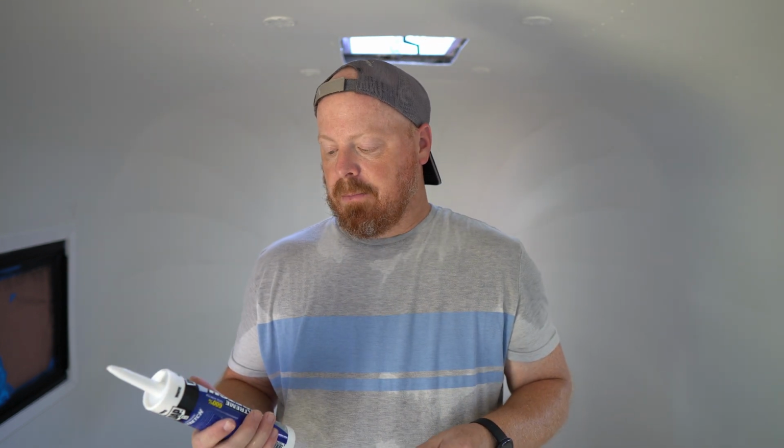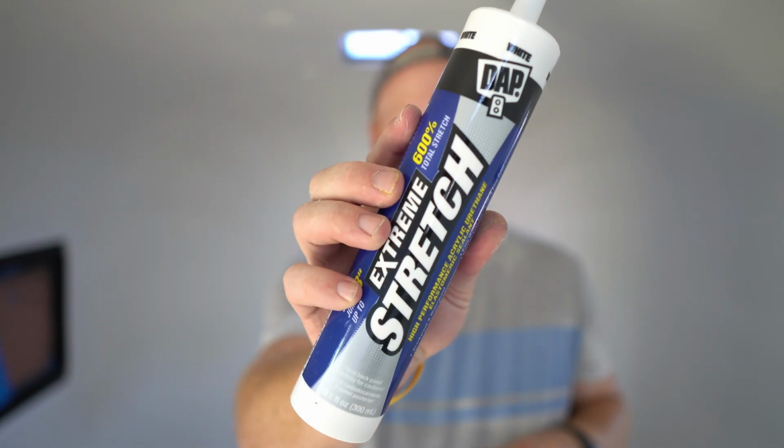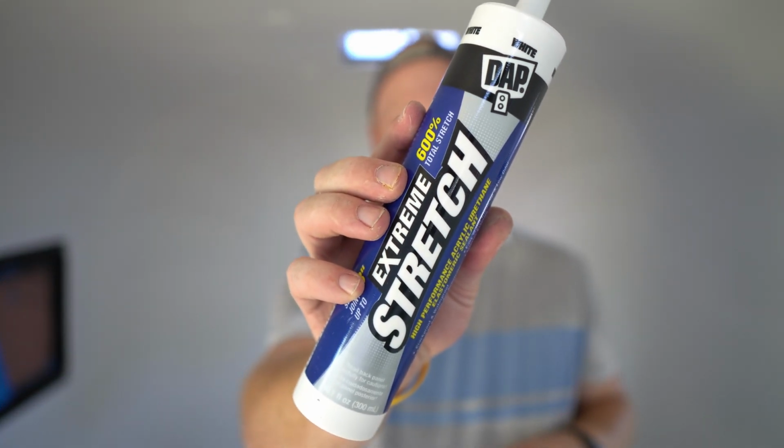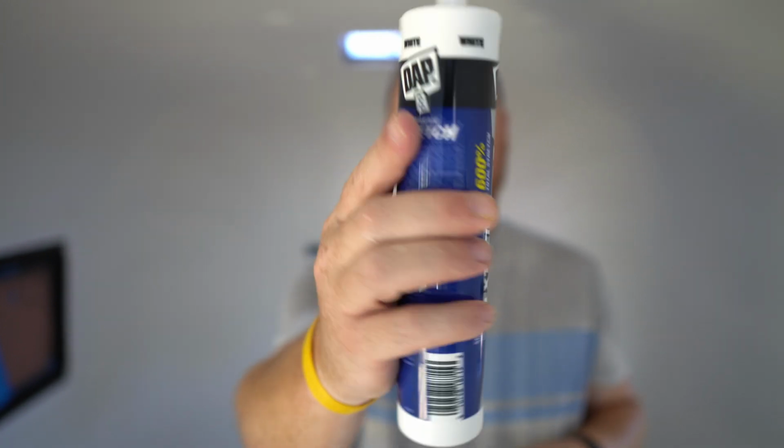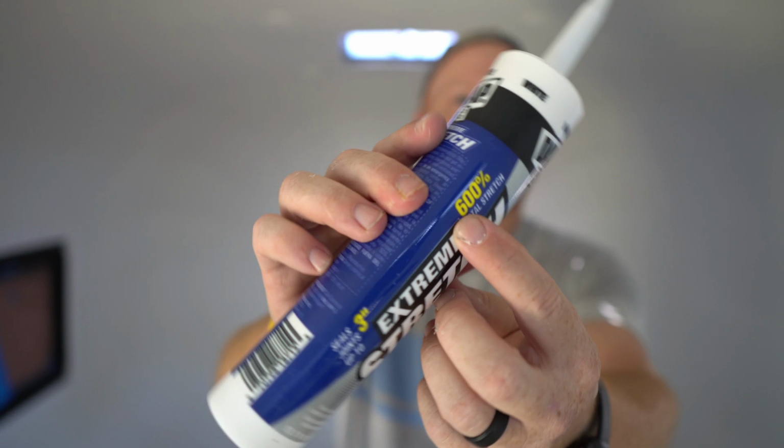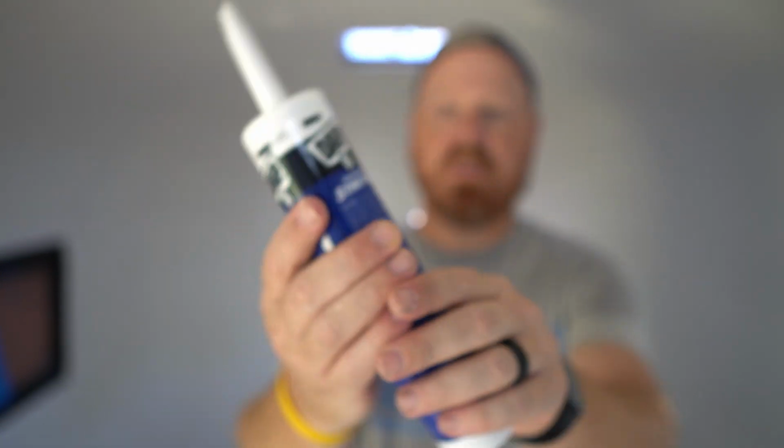And before I did that, and after the other windows had dried and had set in place, I decided I would help Samantha out and caulk some of the outside areas of the windows. So we wanted to use, since it is a camper and it does have a lot of movement, something that is extremely flexible. So I went to Home Depot and got some of this DAP Extreme Stretch. Says it is 600% total strength.